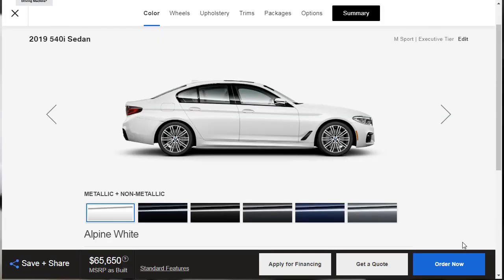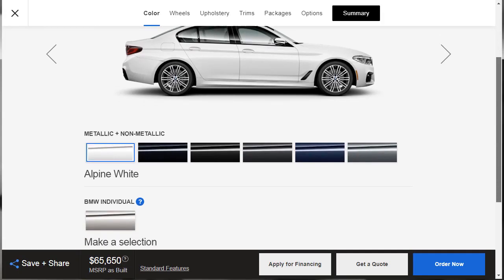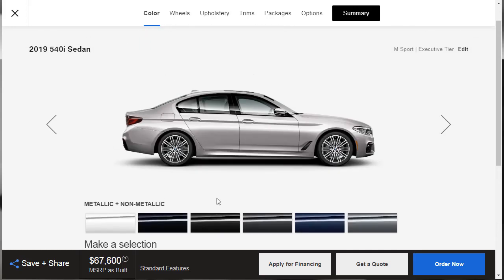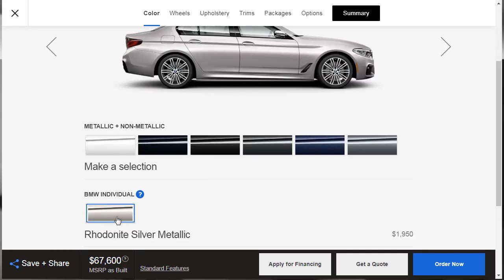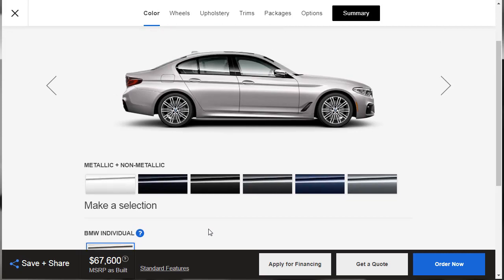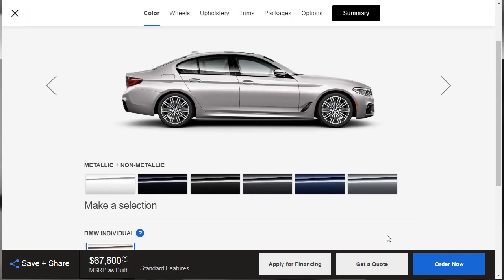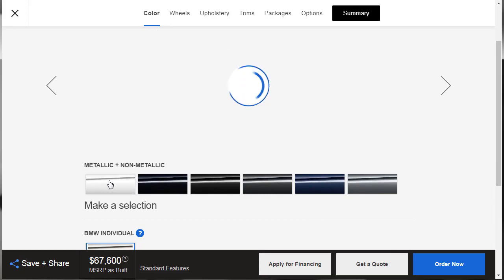And now all we need to do is start going through this thing and choosing our colors. Now, they even have an individual color on this car. And what do they call it? Ronadite silver metallic. I'm sure I'm butchering that. I'm quite sure. It is a $2,000 paint option. We're not going to go for that. We're going to take a look at this one.